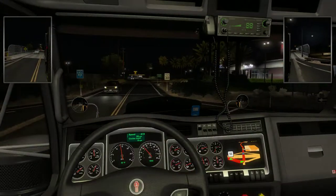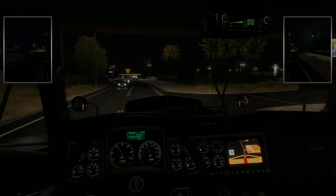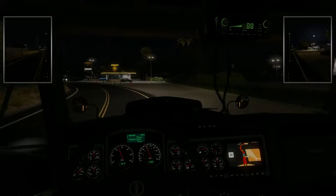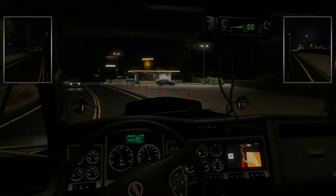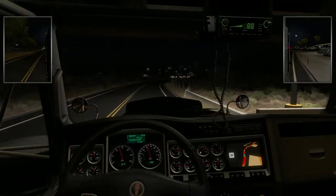Bakersfield, what does it look like. Our home base, Bakersfield, California.